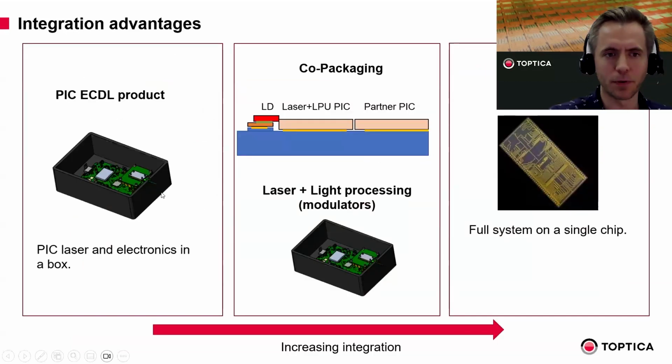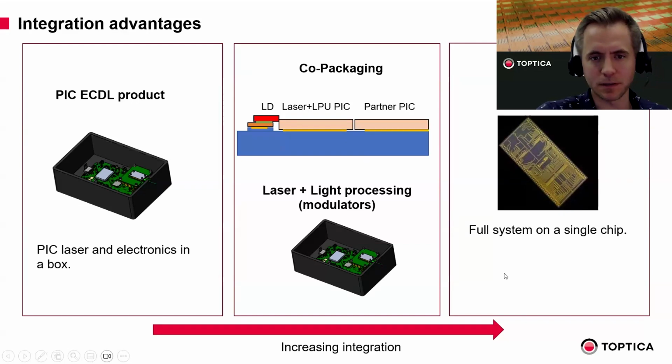You can have this standalone product, but you could consider within a single package, sort of co-packaging or edge coupling multiple different PICs, gain material, sort of hybrid integration of many different components. But increasing integration is having a foundry that has some PDK where you can drop in a laser and modulators and physics packages and so on, ion traps maybe, all onto the same chip. And I think that's the real promise that we're all working towards.